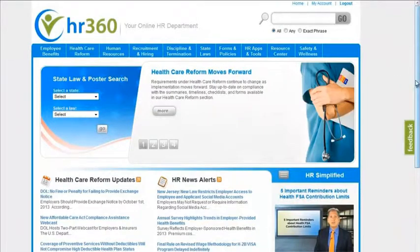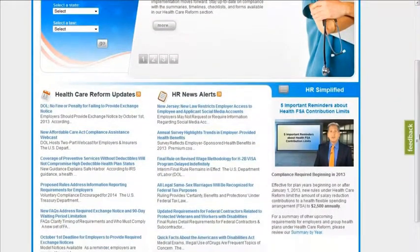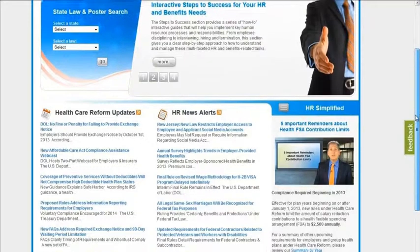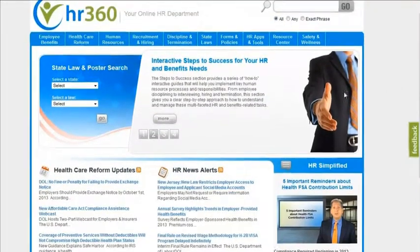Also on the home page is the news column Healthcare Reform Updates, featuring new and changing requirements, notices, and guidelines that can impact employers. HR News Alerts features major labor law updates on a federal and state level. The news sections are updated within 24 hours of an amendment or event happening, and in most cases, it's updated on the same day.